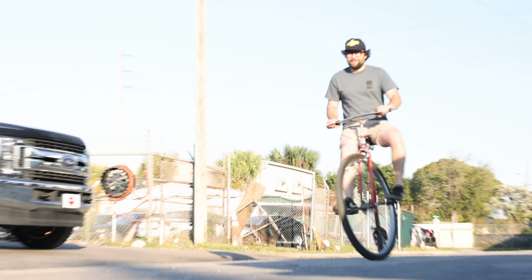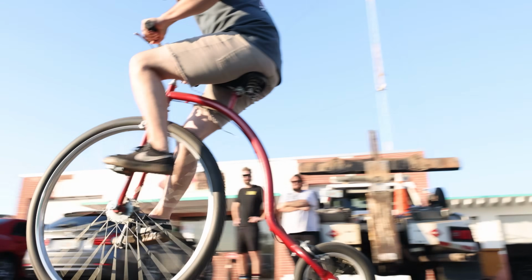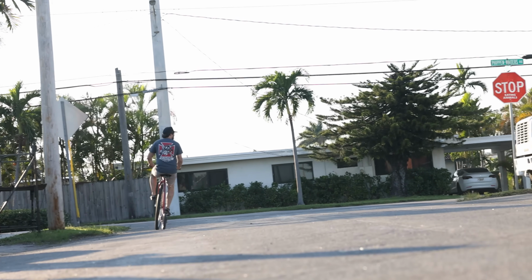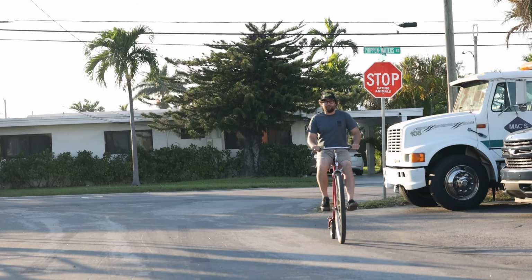Come this way. We got a nice pan. Oh yeah, here we go. Get my speed up. Holy. Oh, level 2. Oh, look at the size of this thing. I gotta get off of this thing.